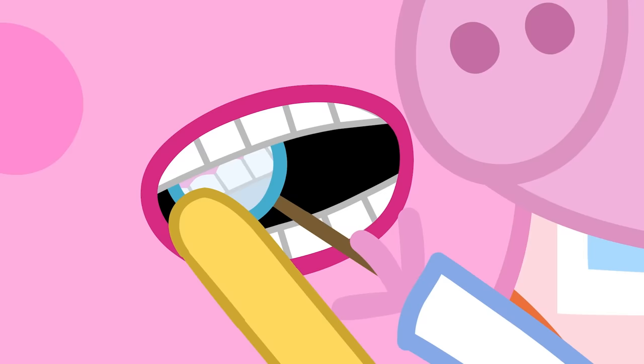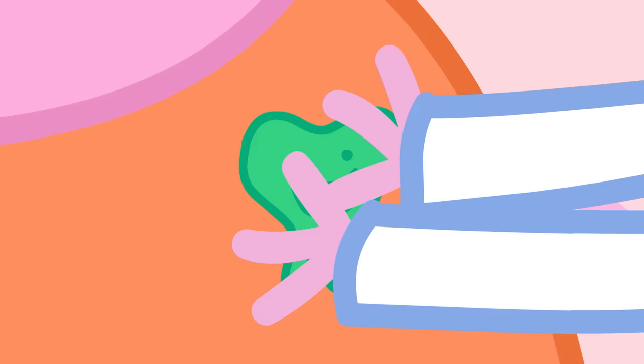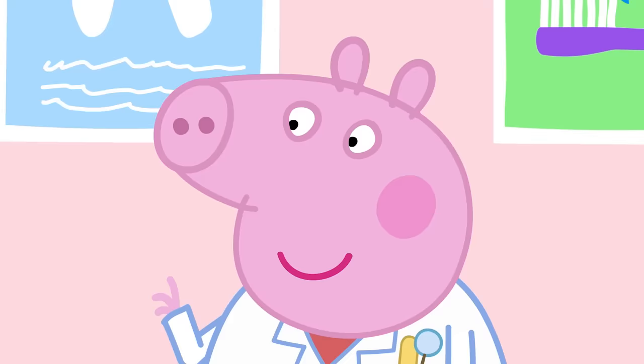Interesting. All right. You've got lots of clean teeth, Mummy. Here's a sticker for being so brave. Don't forget to brush your teeth. Who's next?